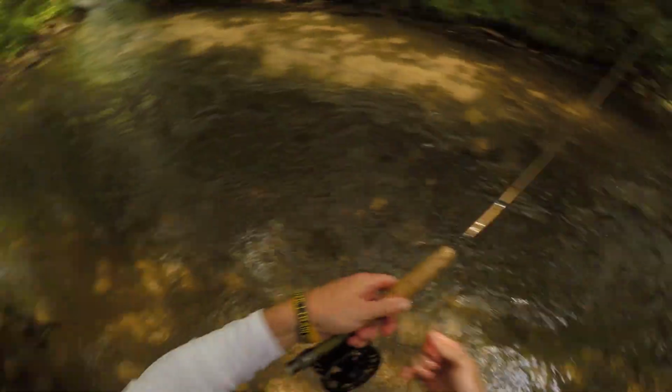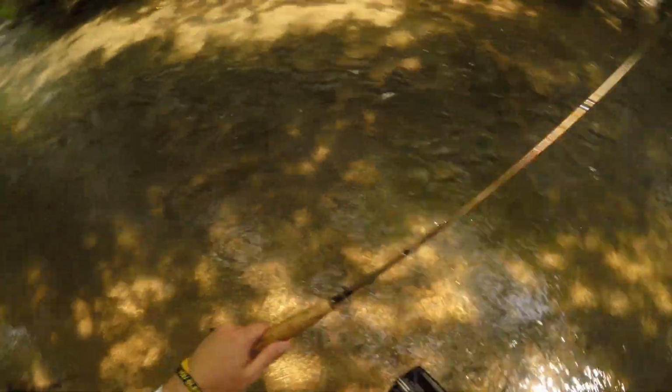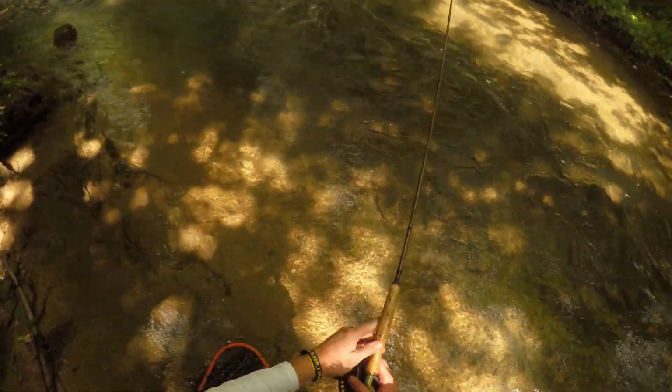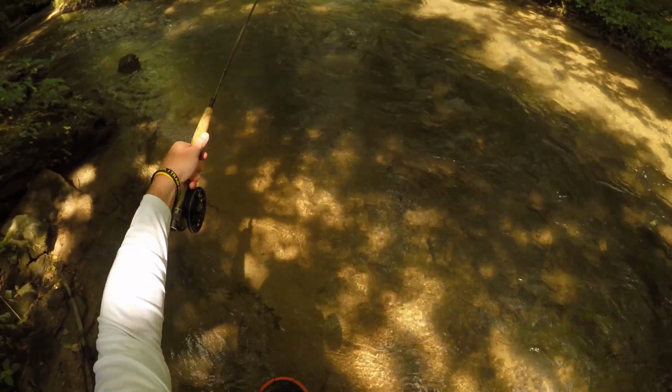So all we've been doing is slight little casts up into likely holding spots, and that one was sitting right there in the seam where he was supposed to be. So we'll keep chasing these fish and see if they can't be a little bit more cooperative than just one, but for now we're gonna be happy with that on a dry dropper setup.